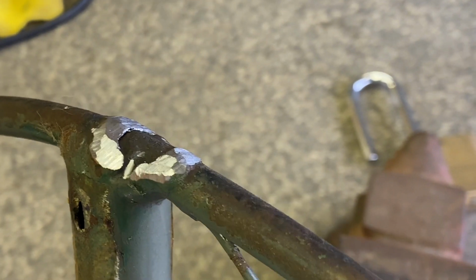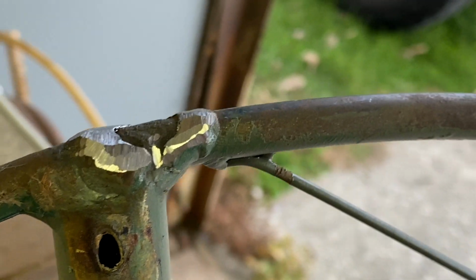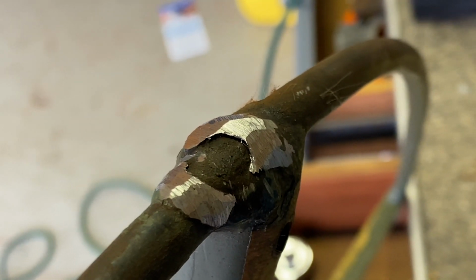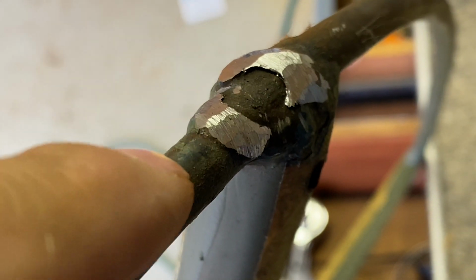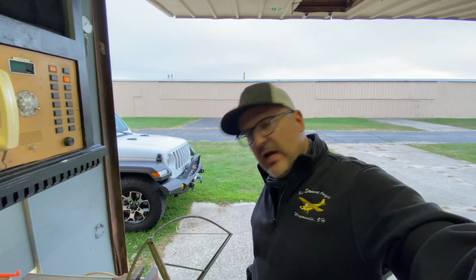So that's as far as I'm going to go with the grinder, and I'm going to use a file and do it by hand. That's still the weld right there, but I don't want to nick that. So the next thing I need to do is get all the old glue and tape off, and I have a couple things to do that.